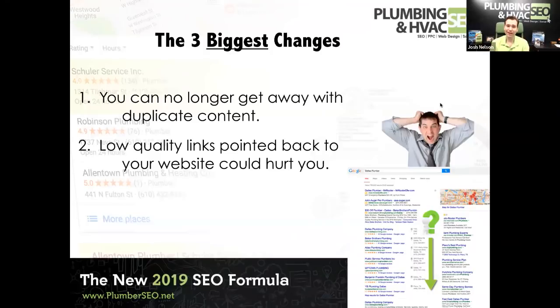But as Google started to clean things up and started to really prevent people from trying to game the system, they started looking at those irrelevant links as a negative symbol, right? And so what you need to do here is you need to look at your link profile.